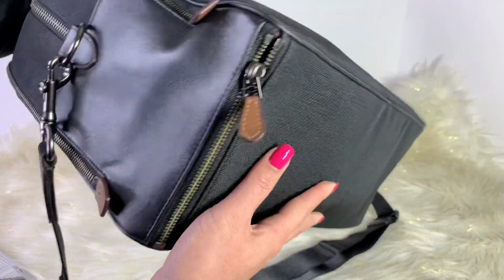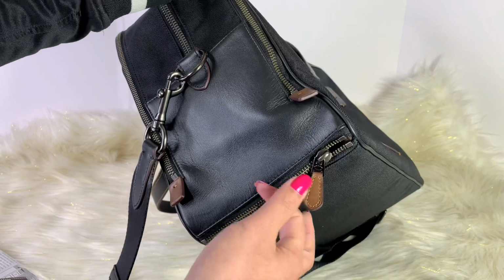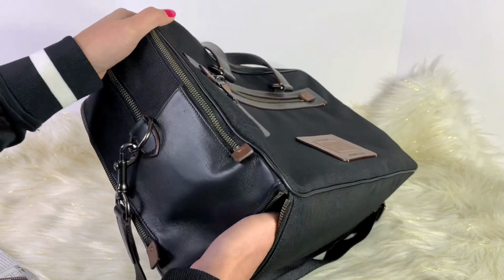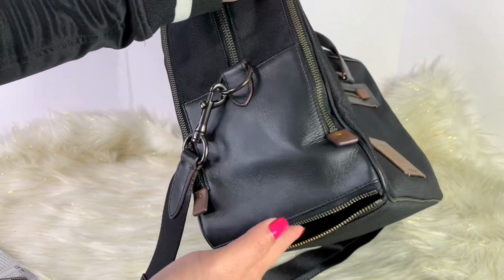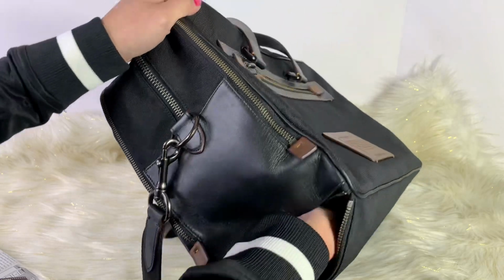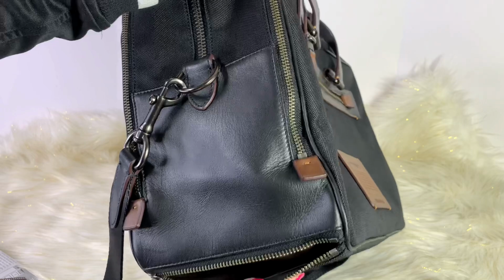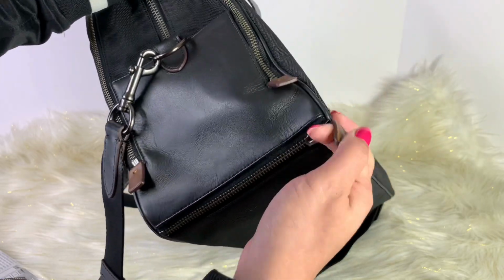Oh wow, guys, I saw something just now. This is at the bottom of the purse, and I don't know what this is. Oh my goodness, I am surprised that this bag has a ton of pockets. And even at the bottom right here, what can you put in here? Wow. There is a pocket from one pocket to another. They're everywhere. Oh my goodness.